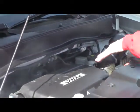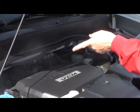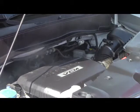Under the hood, we have the 3.5 i-VTEC 6-cylinder motor with variable cylinder management. It'll shut off up to half the cylinders at cruising speeds to help save fuel. Pilot's front-wheel drive all the time. It'll add power to the back and all-wheel drive.